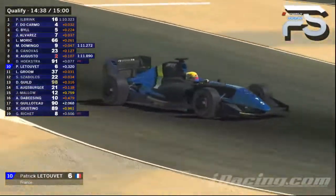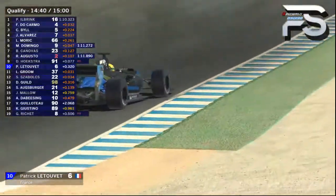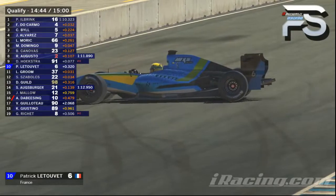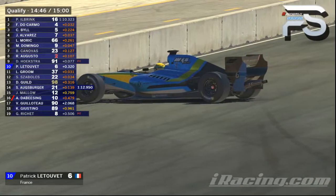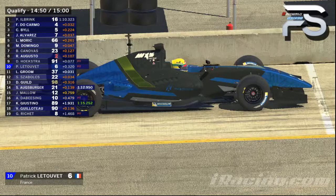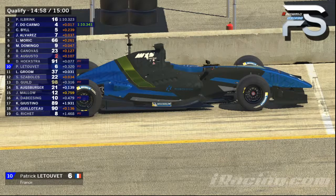So let's quickly find another driver to follow here. This is Patrick Letouvet, currently shown in 10th position. And there, once again, you see the problem of a very hot track. There's no traction on the rear wheels. When you get the power down, it's so easy to get it wrong. And I can guarantee you, ladies and gentlemen, these drivers are very, very experienced with these cars, and they all have said during practice sessions that this track is very, very challenging for them at this point.